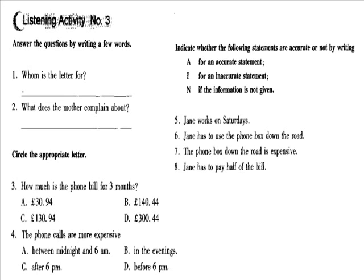There's a letter here for you, Mum. Thanks, Jane. Oh no, not another telephone bill. I hope it's not as much as last time. How much is it? £130.94 for 3 months. How can it be so much? Your father and I hardly make any calls. You must have been using the phone all the time. Only to speak to my friends.